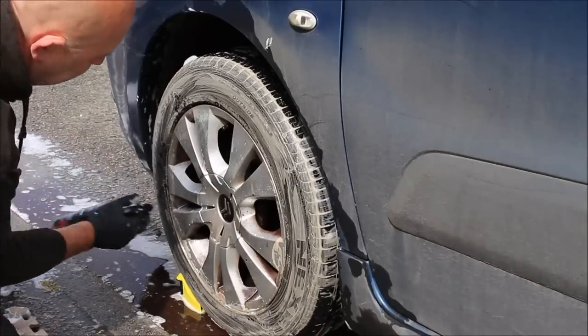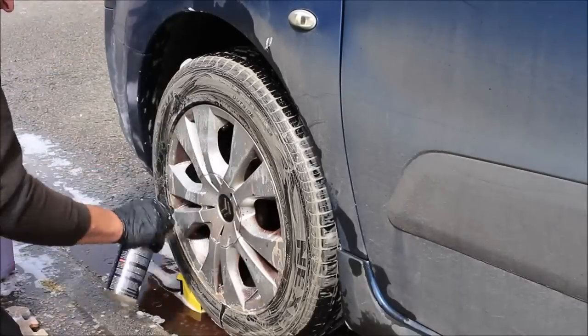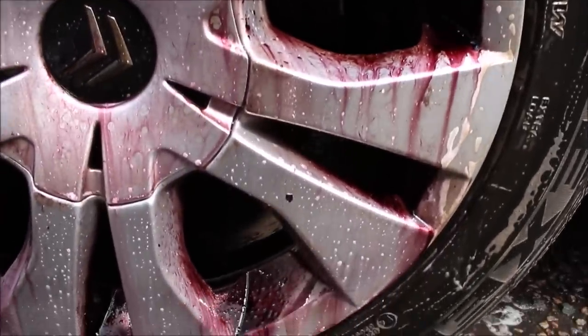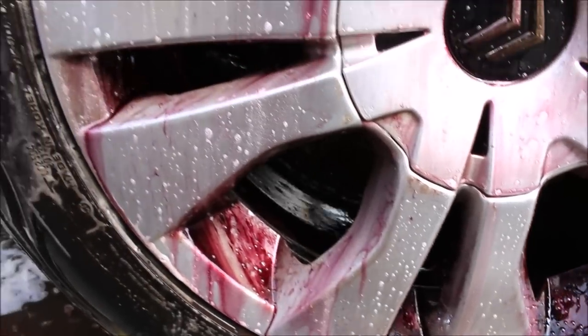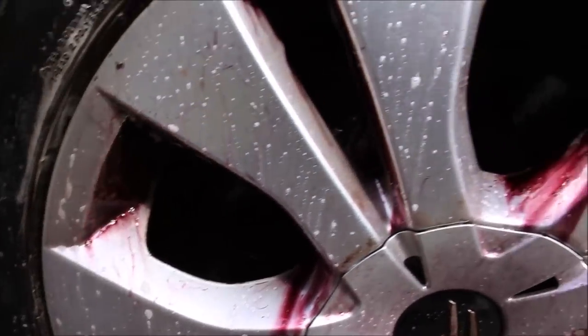Start by liberally coating the wheel with the reactive wheel cleaner. You want to allow this to dwell, and when it changes colour, you can then agitate with some brushes of your choice. Look at the colour of that. The barrels are completely shot. They are not good at all. But we're going to try and get these looking a lot better. So it reacts pretty quickly.